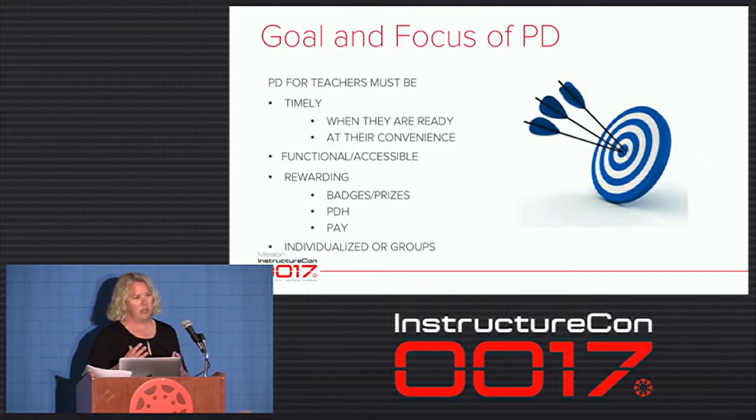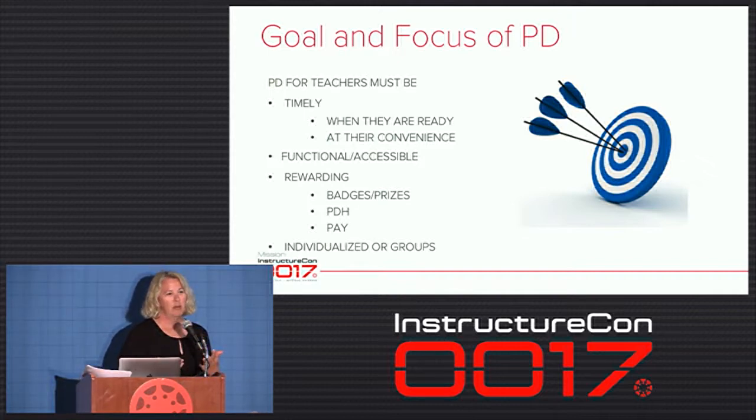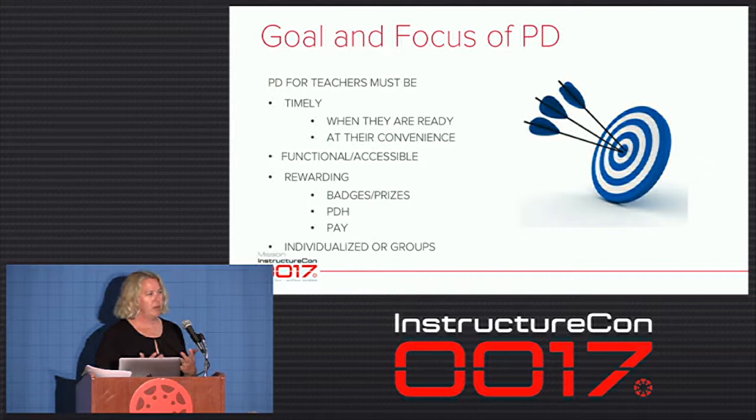That's one of the reasons we created the Canvas PD site that I'm going to demonstrate today. The other thing is that we want it to be very functional and accessible to them, and we want to model what we want teachers to do. So when we create our PD site in Canvas, we do use discussions, we use quizzes, we use pages, and we embed Google Docs in there.